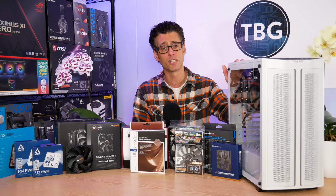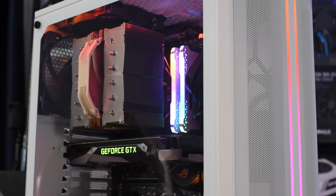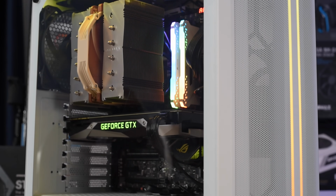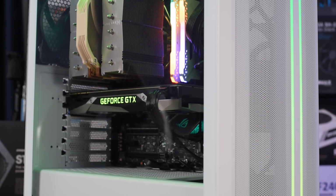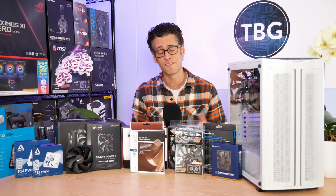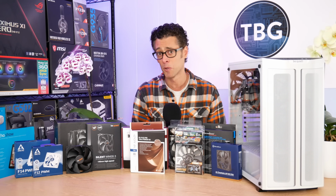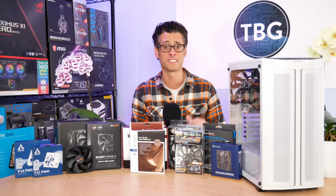Now, the case that I'll be using is the PureBase 500DX from Be Quiet, a new offering at the $100 price point that I recently reviewed and found to be fantastic, in part because it has great airflow, which is an important characteristic when testing case fans. It also has a vented front panel, which allows me to do audio testing easily and allows you to listen in. So I will be providing audio clips of each of these fans in action.